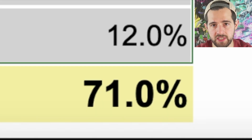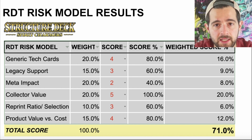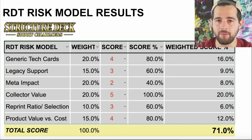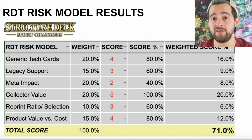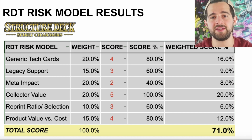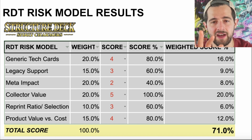So overall, we scored the Spirit Charmer structure decks in our updated risk analysis at a 71%. So that isn't bad. It's a little bit lower than our initial score for this product. I think not getting evenly matched definitely hurts a bit. I think if we got more legacy support, that would have helped even more so, because some of the cards we got, they're not really that good anyways. It's really 2, maybe 3 out of the 5 cards that's very good.